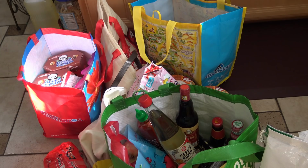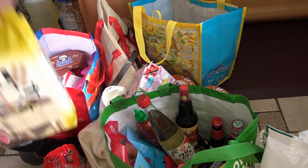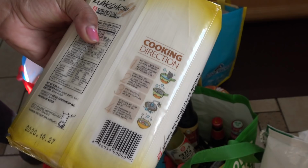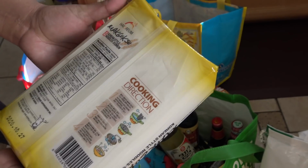Okay, great haul. I'm just pulling things out of bags. So how you use these noodles is basically you're gonna go ahead and cook them in boiling water, and then you're gonna rinse them. So it's kind of an extra step and it's kind of a pain, but if you like these noodles, you're gonna do it, right?